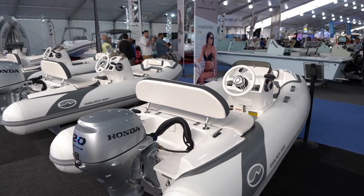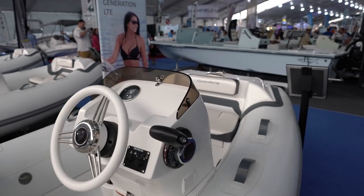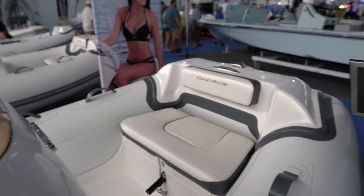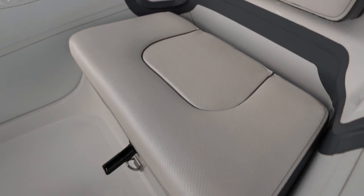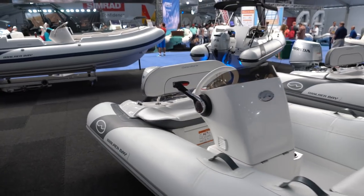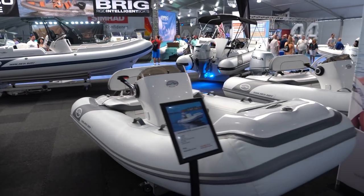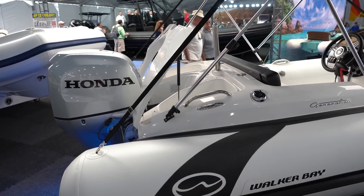These are the lighter series. Generation LTE, baby. Maybe upholstery. Upholstery's looking good. That'll resist a lot of wear and water. All right, guys, Walker Bay, listen.